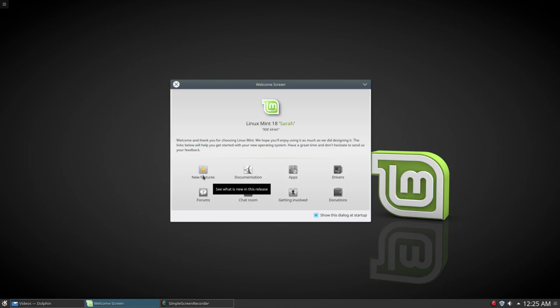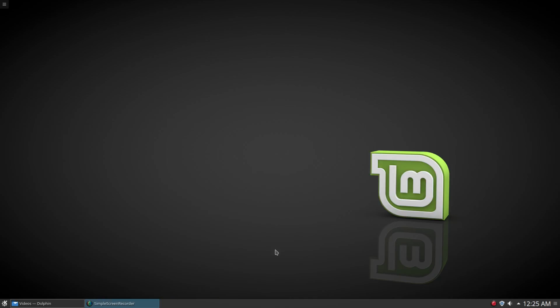it. But with the new features, documentation, this is where they install the apps. This is the drivers, where you install your driver for your video card and whatnot. This is an important piece of information. And like I said, we don't need to go through the whole thing, but it definitely is something that a new user will appreciate Mint for putting it in there.